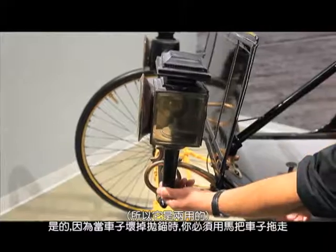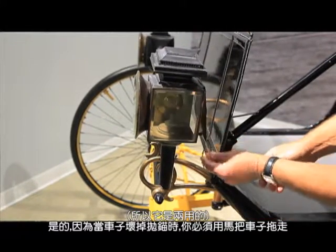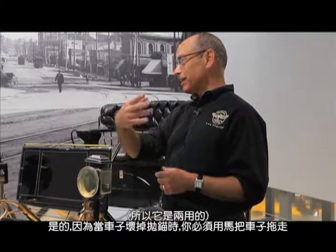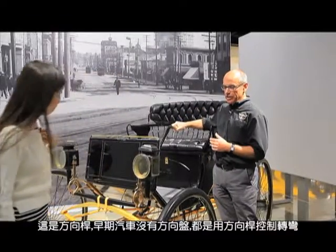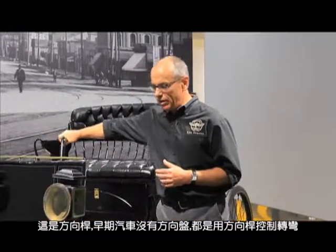Yeah, because when it broke down, and it would break down eventually, you would have to hook a horse to this, and you would pull it out. This is called a tiller. Early cars like this did not have steering wheels; they had tillers, and that's how you steered the car.